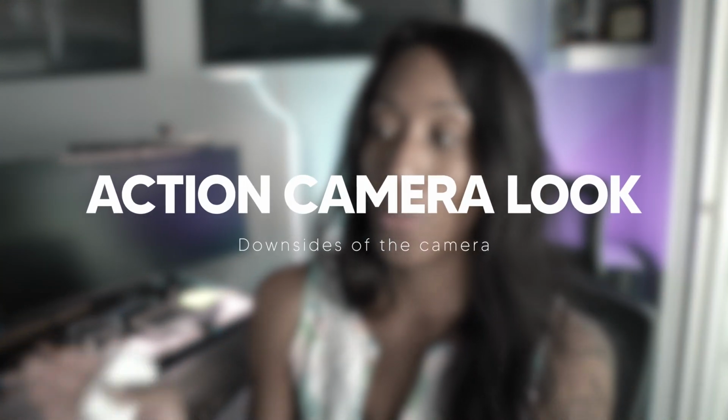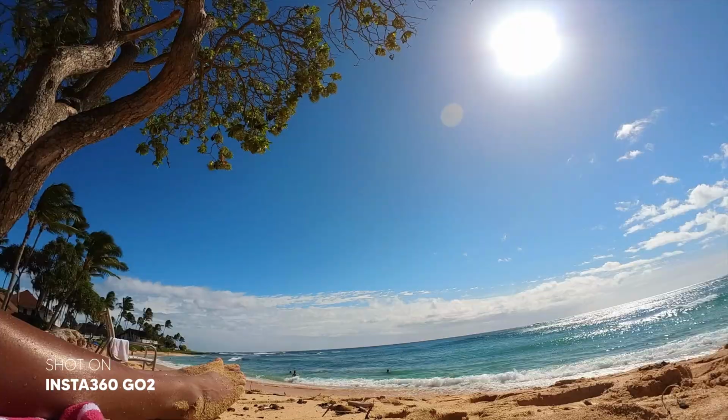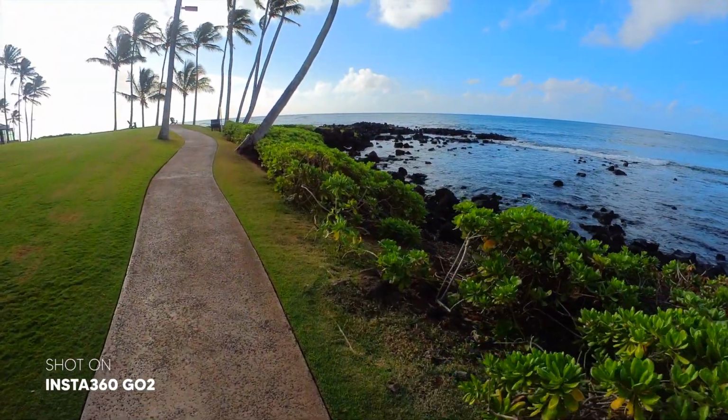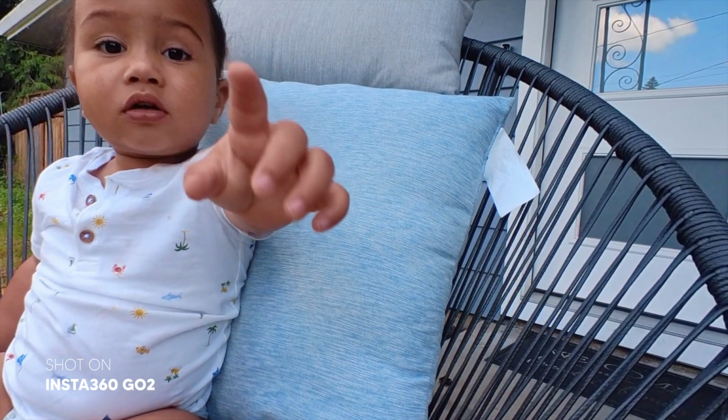Another thing to point out with this camera is that it does have that action camera look, where it's super wide and has a different kind of perspective. It kind of looks like a cone. This camera does have that look, and you can change that in the Insta360 app, where you can change the perspective to be more narrow and less wide. But for some people, they don't want that look at all. That is something that has been fixed in the Insta360 Go3S. So you are able to change that a bit more than you could in the past.